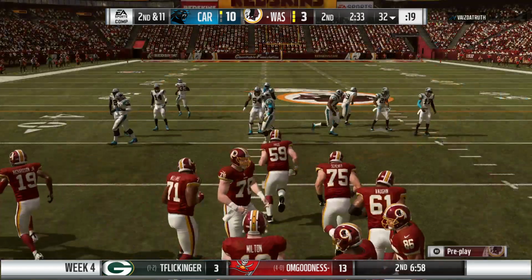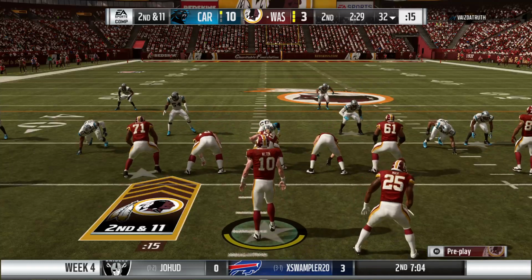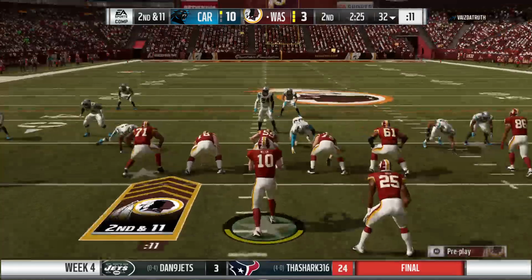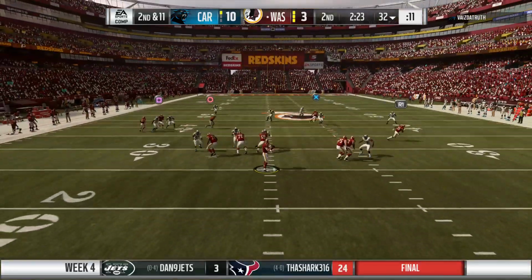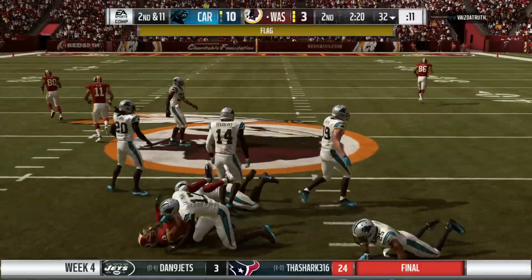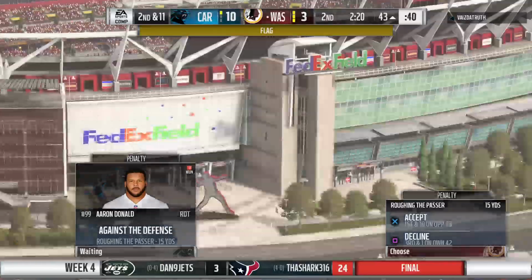After the loss to start out, here's 2nd and 11. Here we go. 3-19. Now a shotgun snap as they'll look to throw. Over the middle, complete. That's Richardson. And to the 42-yard line here and brought down there.